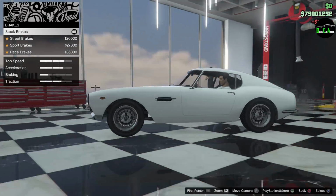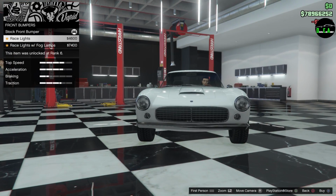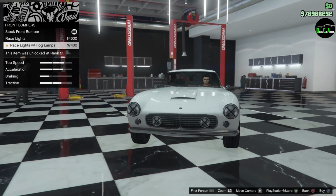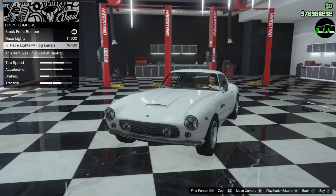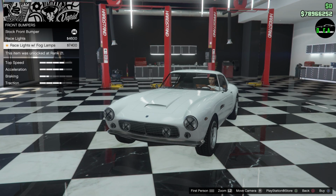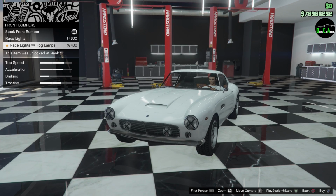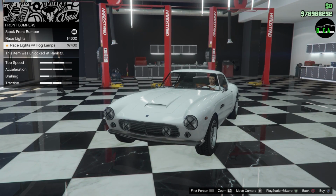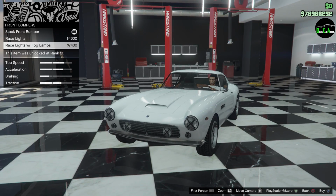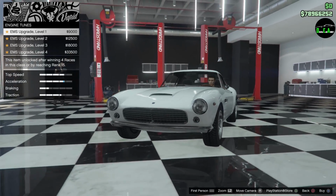Alright, we got armor, brakes, bumpers. Alright, our first visual customization. So you have race lights and then race lights with fog lamps. So here's where the problems start coming into play, because Rockstar could have easily let us have the fog lights without the tape, but they want to start putting in this race car stuff, which I don't know why they did that. I would have gladly put on the fog lamps, but without the black tape. Unfortunately, I'm not a fan of that black tape, so moving on.